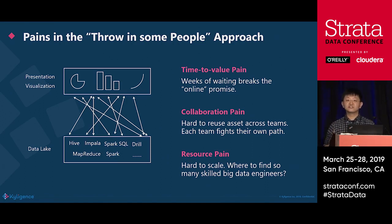Second, the collaboration fails. Like the chart you would see in a big enterprise, every team is forming their own path to connect visualization to the big data. So you have all the lines, right? And each line is a team working behind. Say, I want to have a tax rule applied consistently across the company, which is very common. How can I do that? If I have two or three people working on one thing, collaboration is easy.